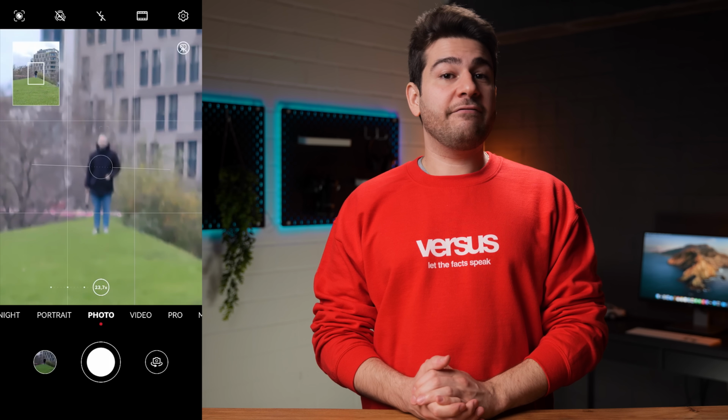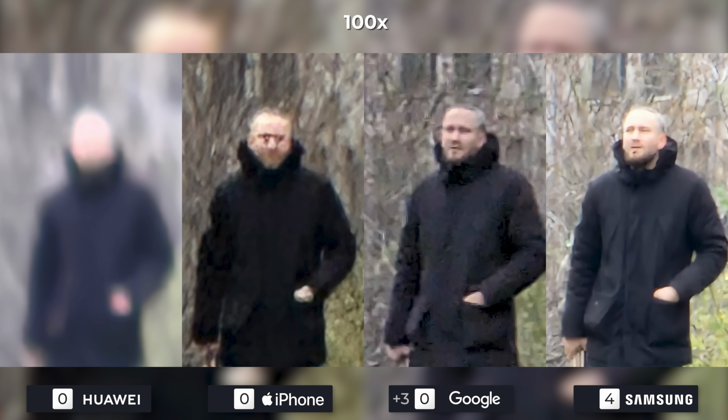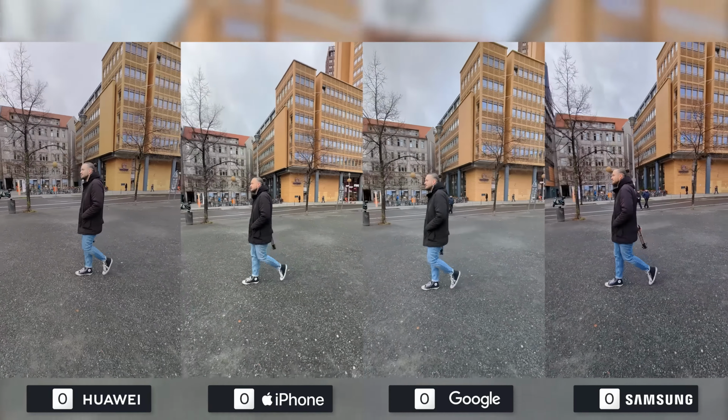50 times zoom, and finally 100 times don't yield the best results, but it does show that Samsung will take first place here, as Google follows it by taking second. Apple is third, with Huawei getting fourth. I'm sure Apple will bounce back with stabilization though.